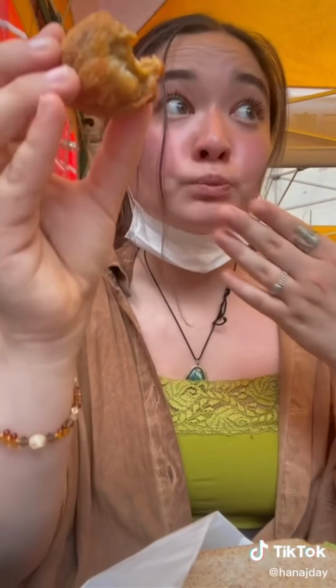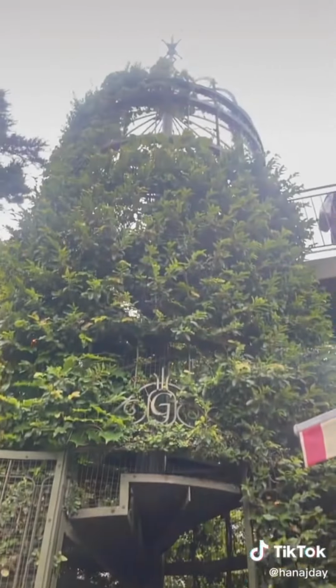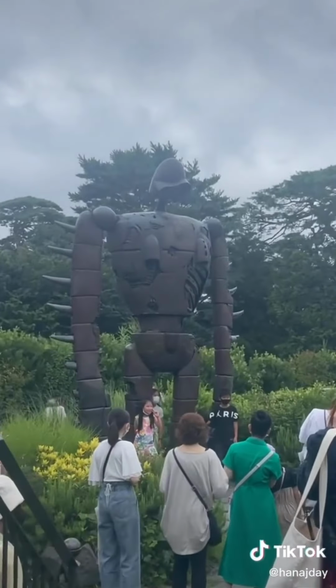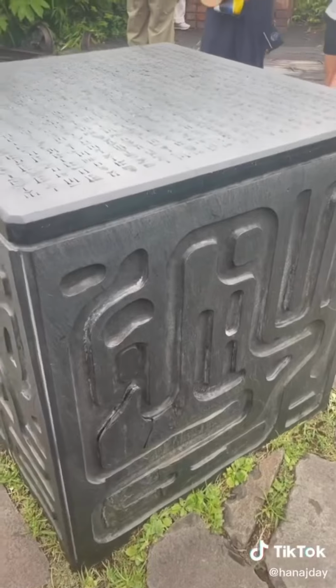We weren't allowed to film inside of the museum, and obviously I had respect for how many hours the artists at the studio put in. I didn't, but we were allowed to film outside. It was a very rainy day, which I feel like is very fitting for Studio Ghibli vibes.